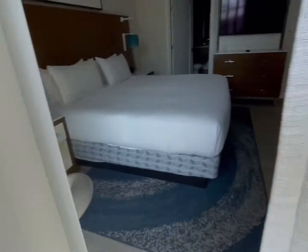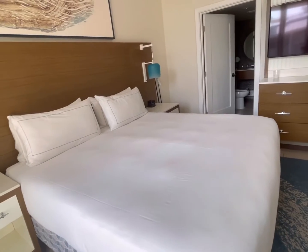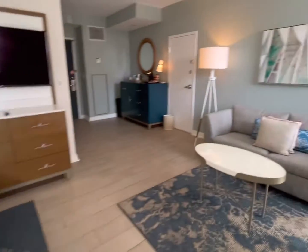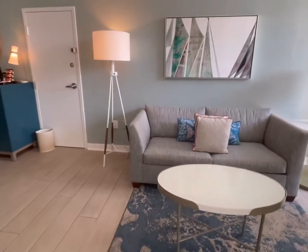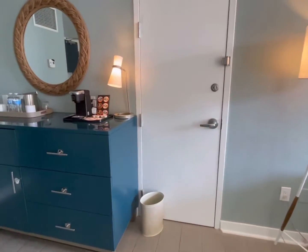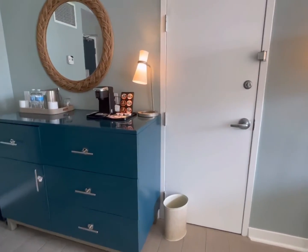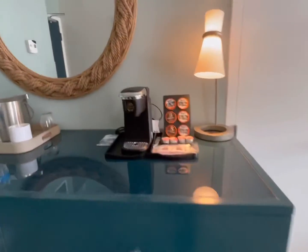As we go back in, you can hear us moving, my husband's moving the curtains. There's a connecting door, which means it does go to a connecting room. I'm unsure what type room it goes to. I can find that information out if you were looking to know.